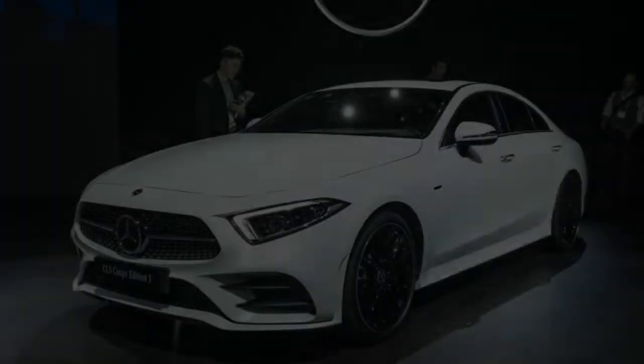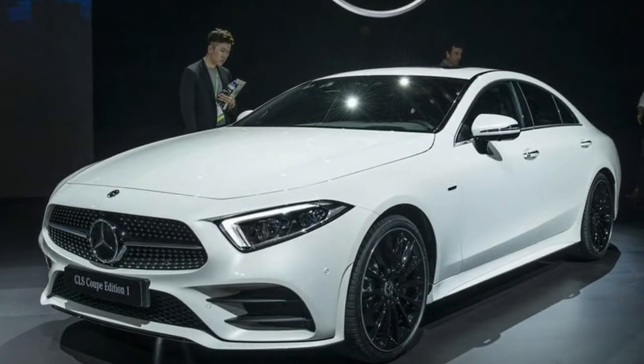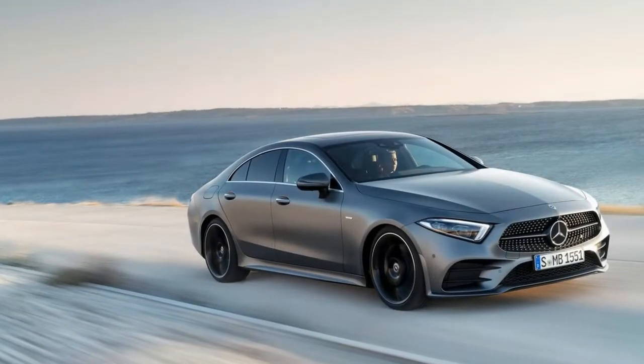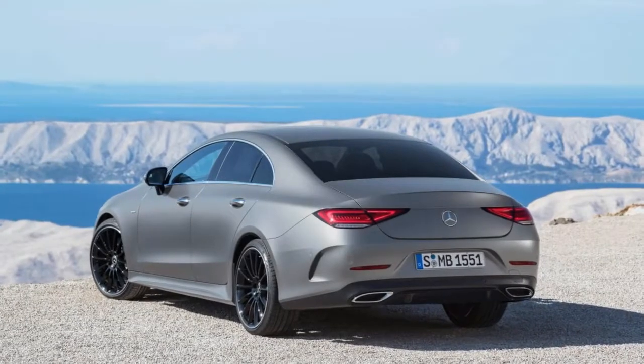This is the third generation of the CLS, and for the first time it can seat 5 rather than 4. Space in the back is reasonable, although taller occupants may find headroom is at a bit of a premium. The boot is a reasonable size too, although it lacks the practicality of the A7's hatchback boot lid.